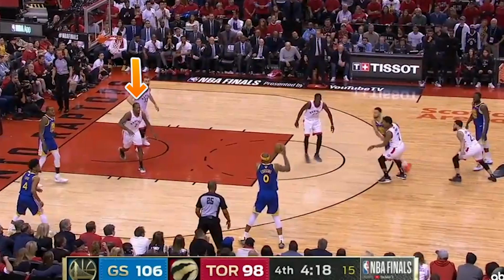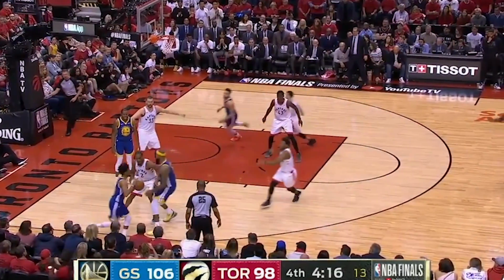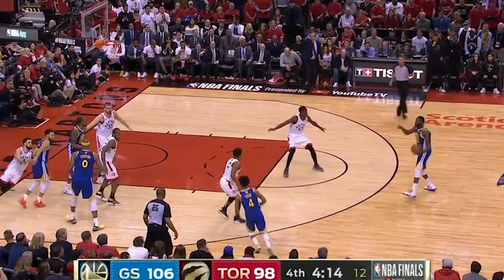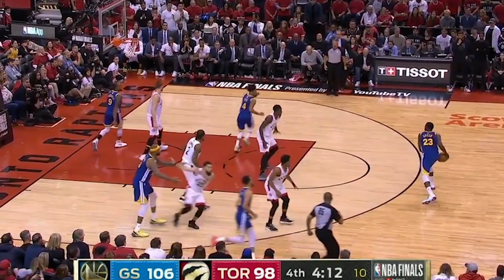And then it becomes about personnel, right? Now as Kyle Lowry comes over, they get back into their box formation. And I think the whole purpose of this, we know, is to shut down and limit Steph Curry's opportunities. And then it becomes relying on other players to make plays.